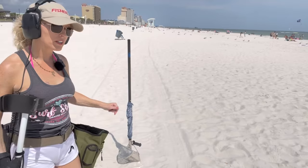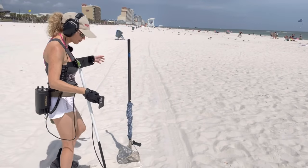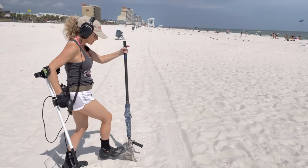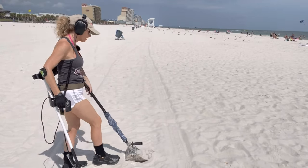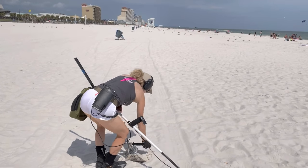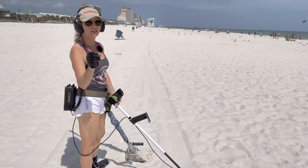And we do have our first target in this area anyway. And it's a high tone, so we shall see. Oh, I think I see it. And it is gonna be Smirnoff.